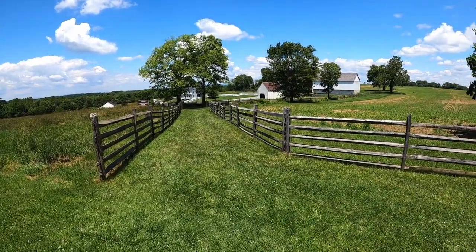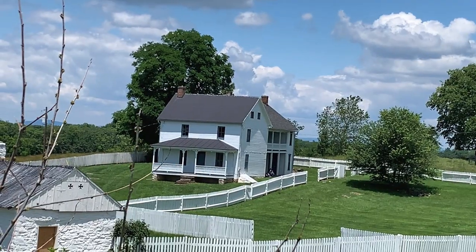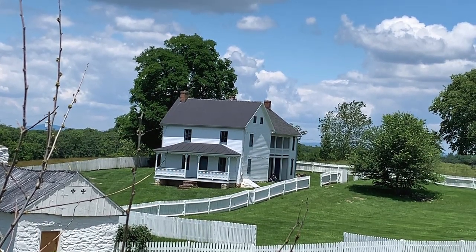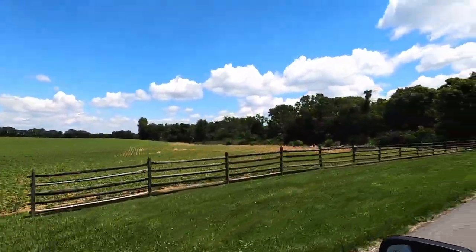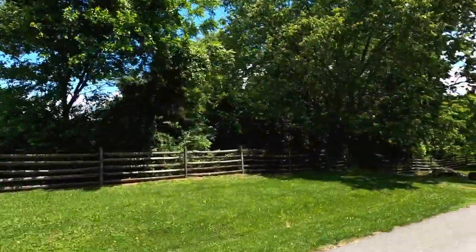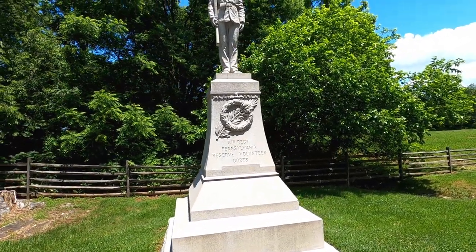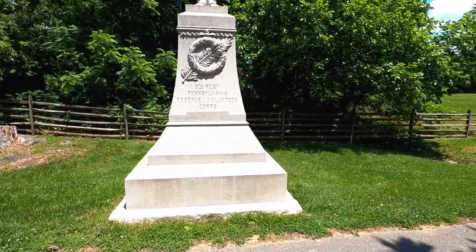Joseph Poffenberger Farm. A lot of farmland. Regiment Pennsylvania Reserve Volunteer. Man, the cicadas. Wow.